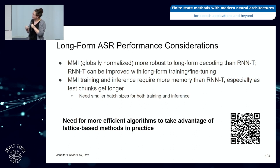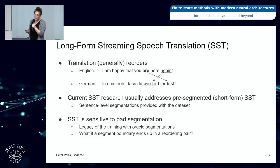I too am excited to continue working with the tools that have been developed during this workshop. This QR code is just another link to our GitHub, which we will be populating with more and more of the data that we developed this summer. So now I will pass it off to Peter, who will talk about speech translation.